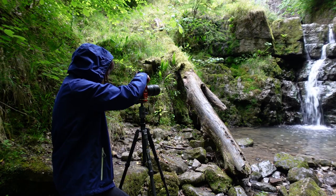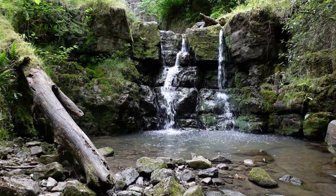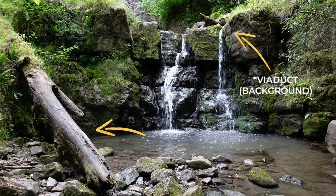I'm gonna grab this shot really quickly. I'm gonna have to focus stack, take one image focusing on that tree trunk in the foreground, and then one image on the waterfall behind. We've kind of got a triangle of subjects here, and I'd be very interested to know where your eye leads first, whether your eye goes straight to the tree trunk, your eye goes to the waterfall, or if your eye goes up to the top of the image, to that viaduct.